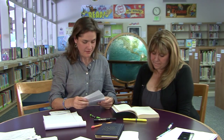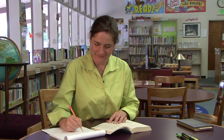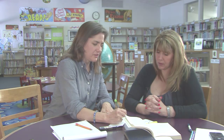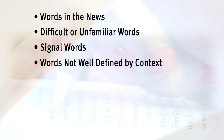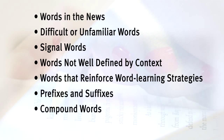For direct instruction of general vocabulary, you might decide to teach several new words each week. When deciding which words to select from texts to pre-teach to your learner, keep in mind the following types of words that are particularly useful and can include words in the news, difficult or unfamiliar words, signal words, words not well defined by context, words that reinforce word learning strategies, prefixes and suffixes, compound words, high-frequency words.